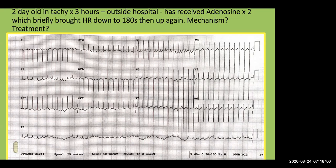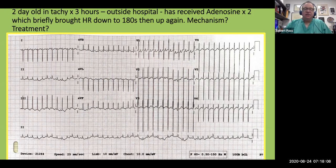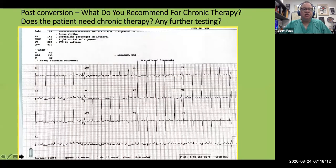Yeah. And in fact, let me just show you. This is the patient's electrocardiogram after the tachycardia broke. And we see that the heart rate is 128. Is there anything about this ECG? Why do you think the P waves are so tall? It suggests right atrial enlargement, right? When you see these types of big P waves. Why do you think they're tall?